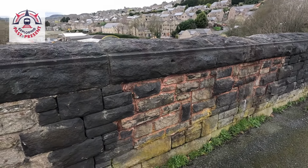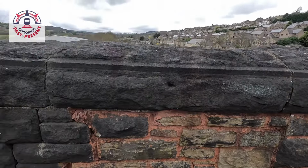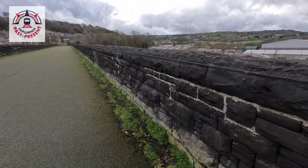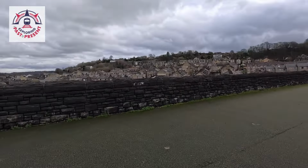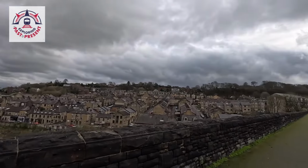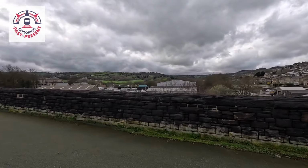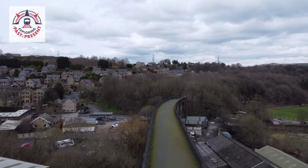Looks like a potentially modern repairs. Now there's no refuges on the viaduct. Some nice views around before we get to the village of West Vale and the West Vale Station, or what remains. Let's get the drone up and have a look at these magnificent views.